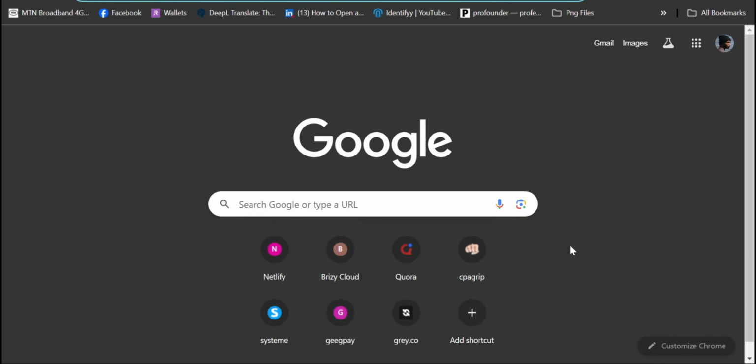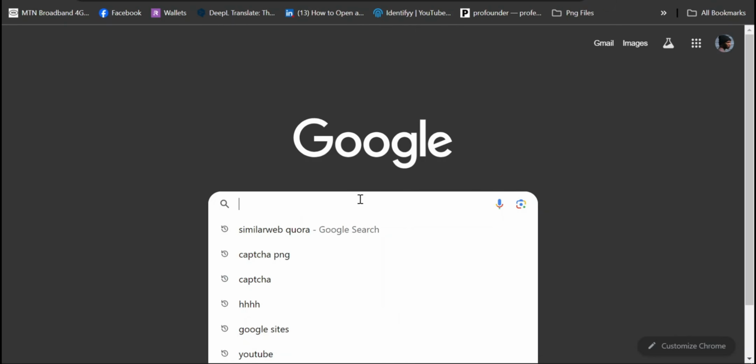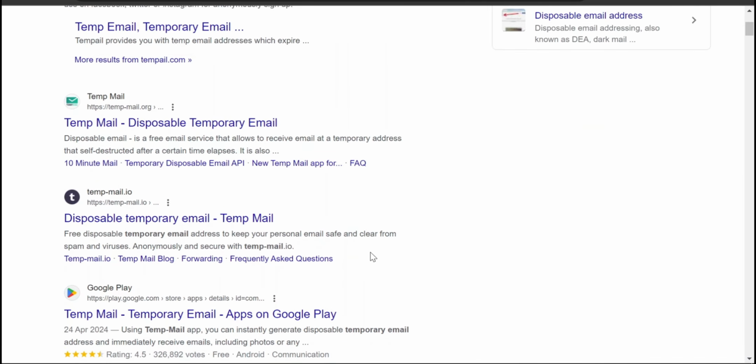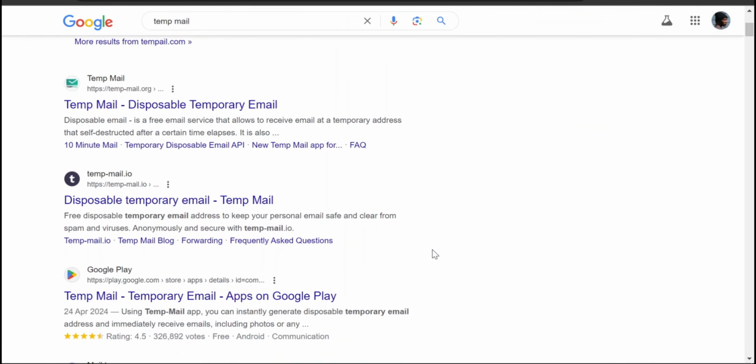So I'm going to open up a brand new page. What I'm going to do is search for temporary email, right? So I'm going to type in temp mail, right? Once I type in temp mail, it's going to bring up this website for me, right? So this website is going to give me disposable temporary emails, right?